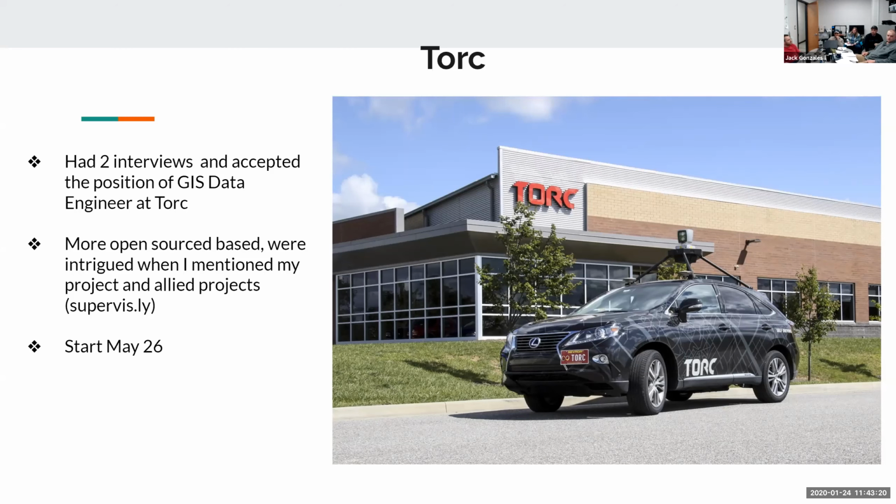Congrats. Where's that again? It's by the Virginia Tech Transportation Institute. It's like across from the CRC Bridge that's there. Wow, really close. Yeah, so it's really close. Too bad my wife and I can't come visit you. I'm just kidding.